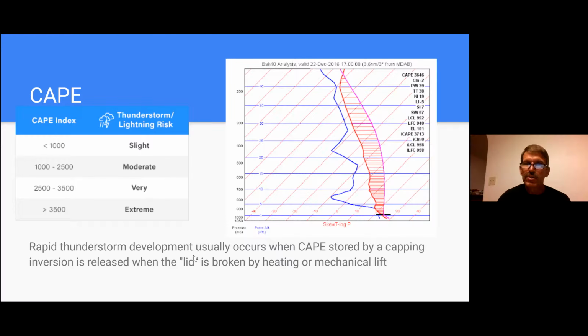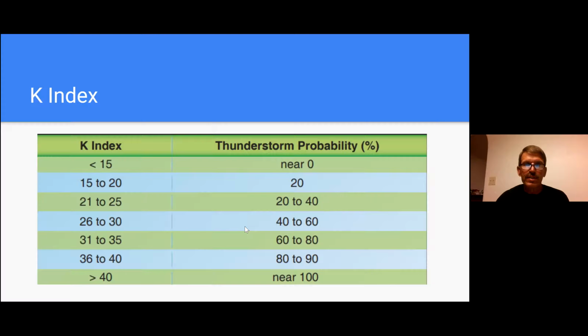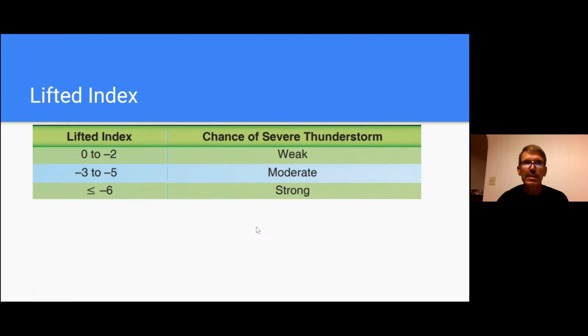So rapid thunderstorm development usually occurs when CAPE stored by a capping inversion is released when the lid is broken. So basically it's pushing up against this boundary here. And once it escapes that boundary, depending upon the relationship between the actual atmosphere there and the saturated adiabatic cooling, that area in here is an indication of how much energy is in the atmosphere. Here again, these products are easy to find, with your K index, what your thunderstorm probability is, and then your lifted index, your chance of a severe thunderstorm.